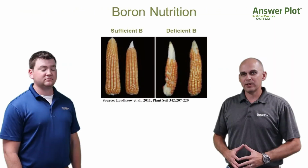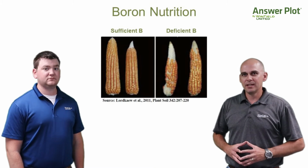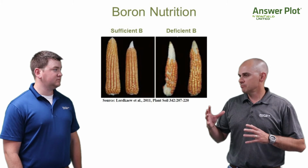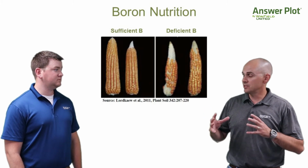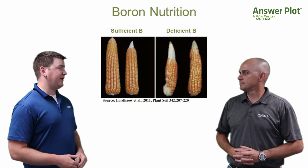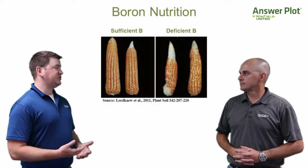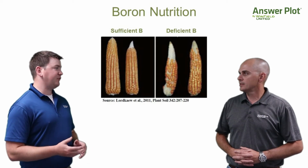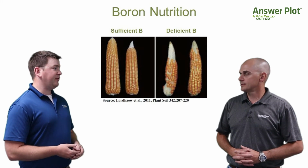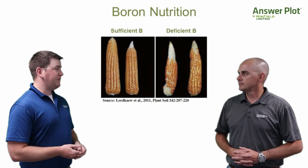Okay, so we've evaluated our hybrid response to fungicide score. We've made the decision to apply fungicide. We're including Master Lock as our drift and deposition aid. Any other products that we should be considering for that application? Now would really be a great time to include an application of a micronutrient, to be able to add a product like Maxin Boron. Last year we saw about 80% of our tissue samples in the reproductive time for corn came back either deficient or responsive. So being able to pair up a fungicide with a micronutrient is a great pairing right there.